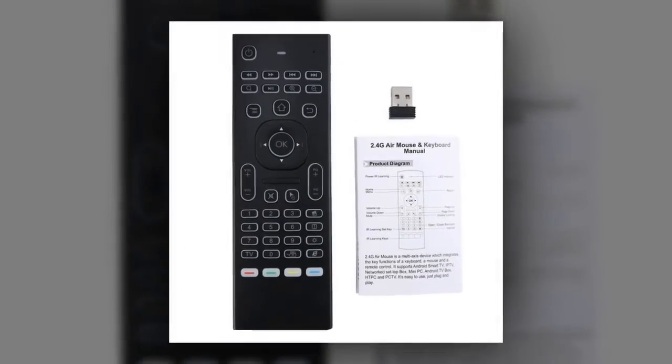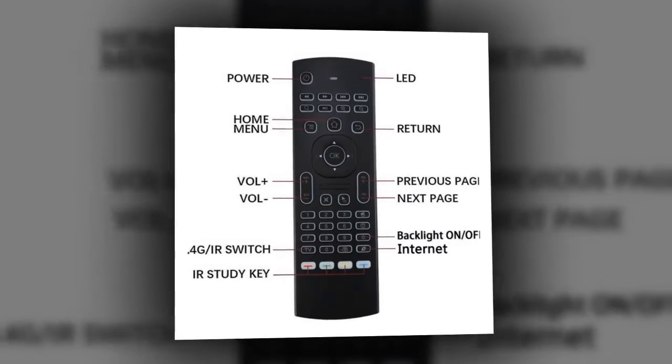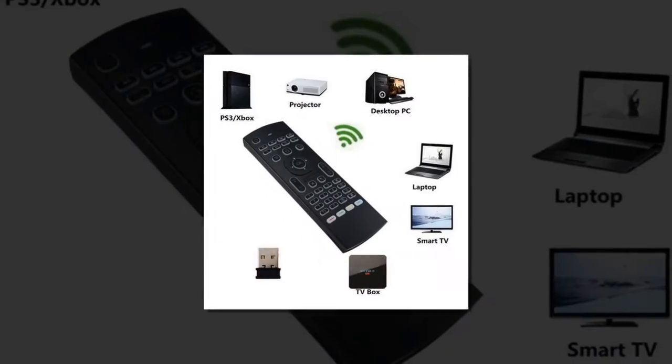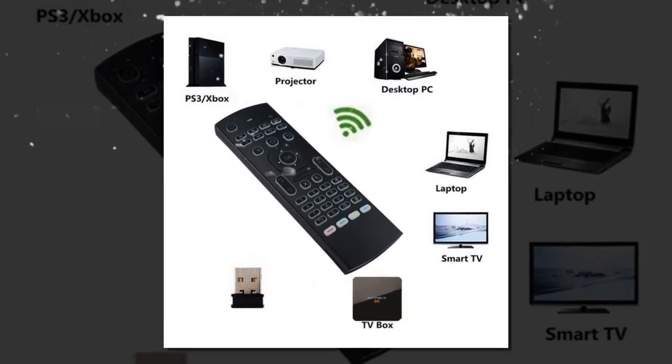The key number: 81 keys. Control distance, 8 meters. Battery type, AAA2 not included. Working power, less than 10 mAh in the work condition.